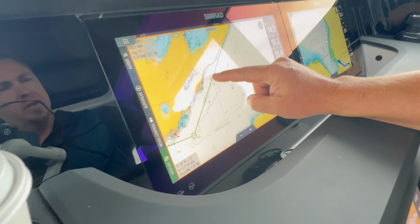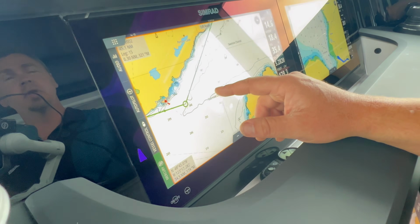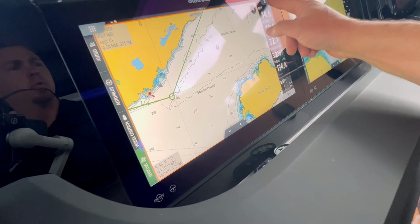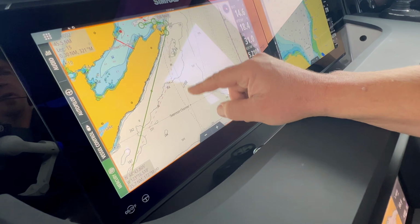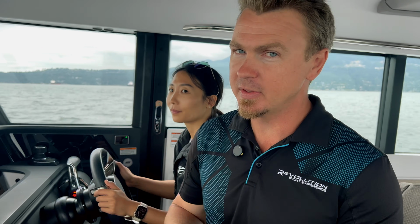If you have a look at the chart and bring up the actual information and follow the notice to mariners, it'll tell you that this area is not for boating in. So I have to go ahead and move my route out of here to make sure that we do not traverse through this exclusion zone. Definitely get this done before you leave the dock.